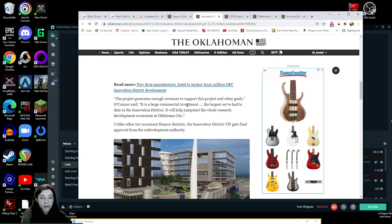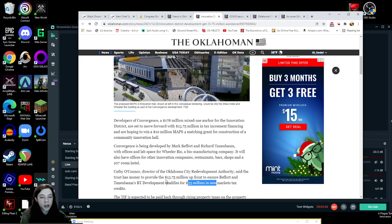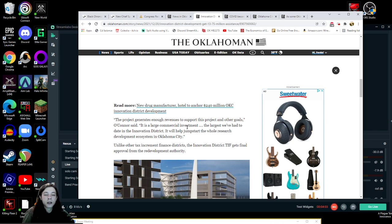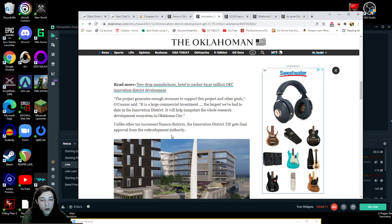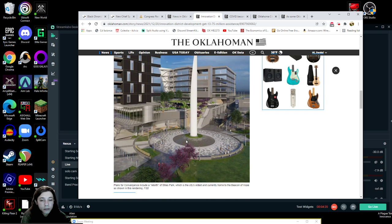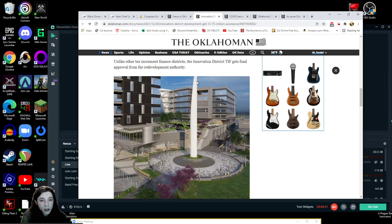It is a large commercial investment, the largest we've had to date in the Innovation District. Oh, and not only that, we're also giving them $13 million. Almost 40. It will help jumpstart the whole research development ecosystem in Oklahoma City. So that's what all this has been. The beacon of hope, yeah.